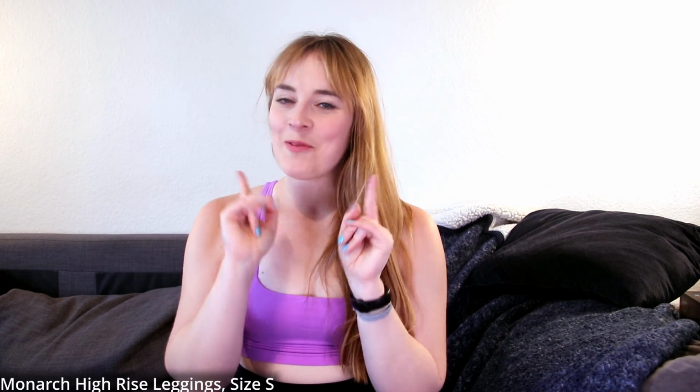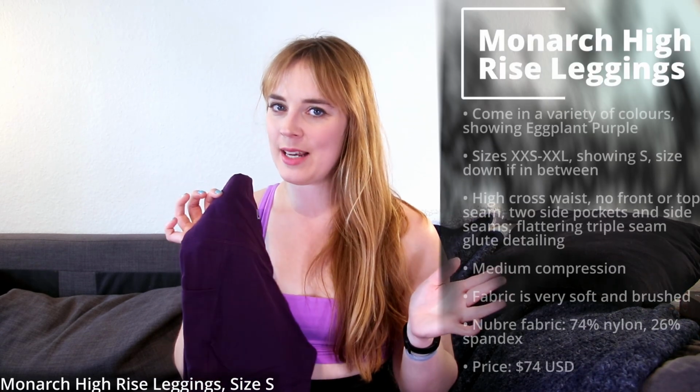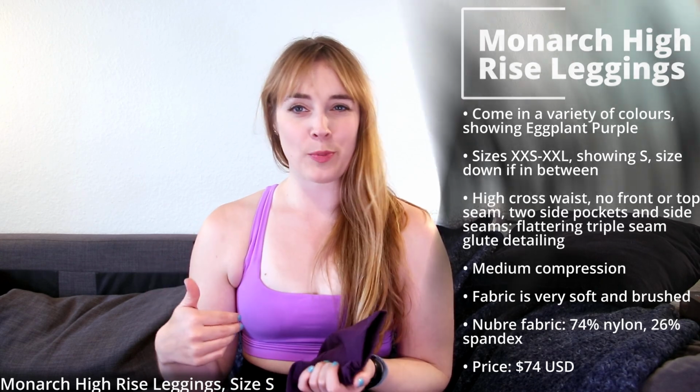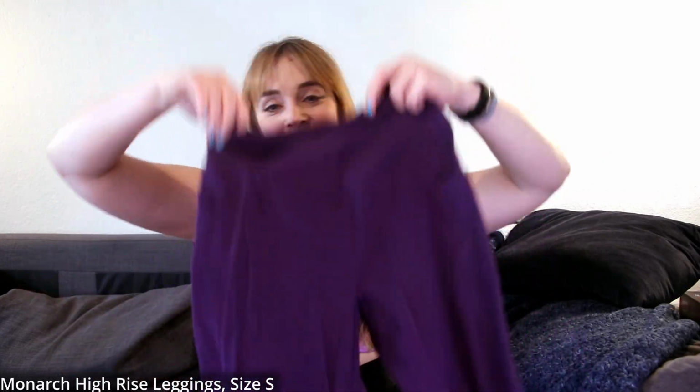All right, we have one more item left, one pair of leggings, and they are the Monarch leggings, again in eggplant purple. I might have seen some people wear eggplant purple together with a print and the lighter purples, and I was like, looks kind of good, I'm just going to try it. And these are the Monarch leggings.